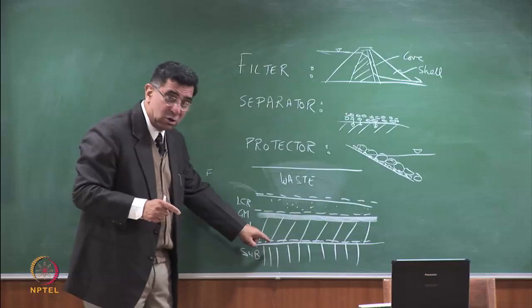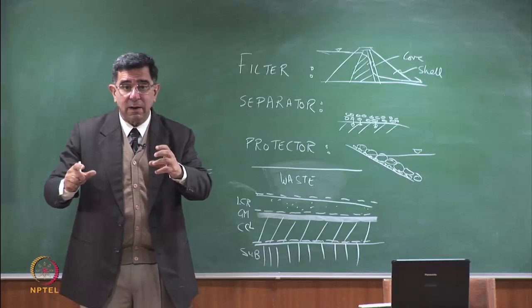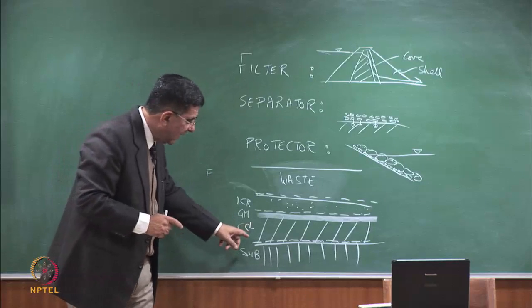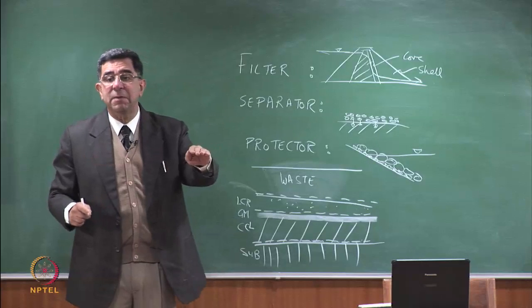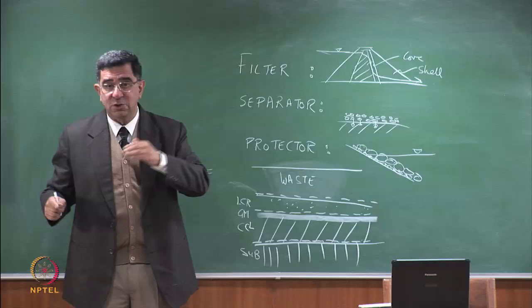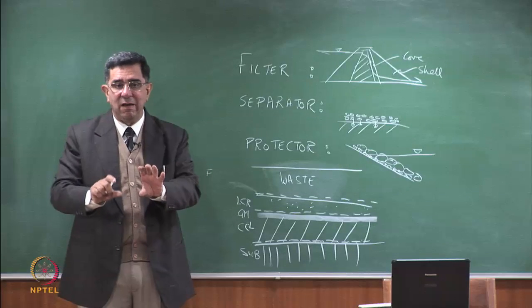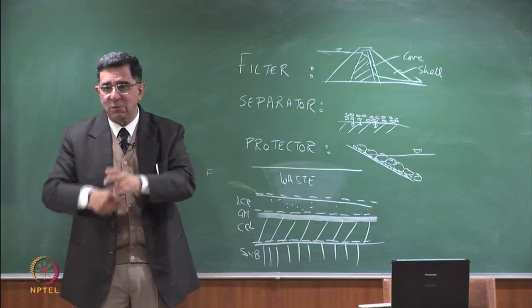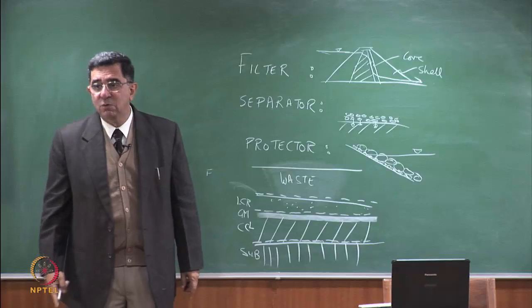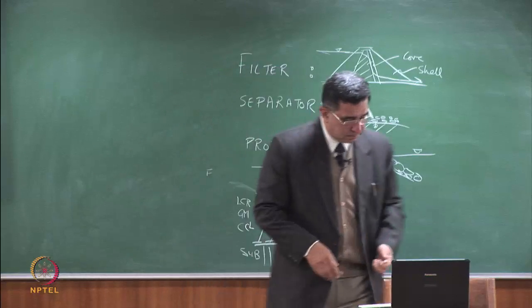We don't want it to stop it because then the compacted clay will become soggy and saturated. It should be a separator, but it should also be a filter. Otherwise, a geomembrane can be a separator, please remember. But a geomembrane is also a water barrier. So we don't want water to accumulate in the clay. If you ever take a clay sample, which is well compacted and saturated with the water, it will gradually lose its strength.